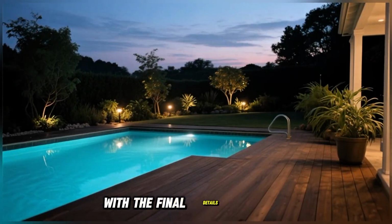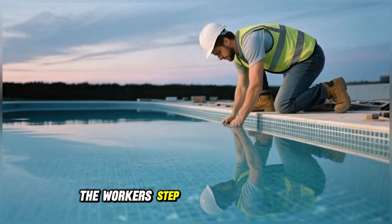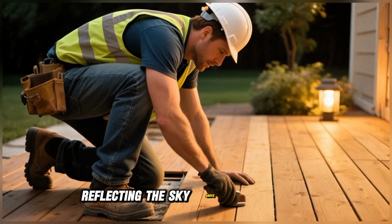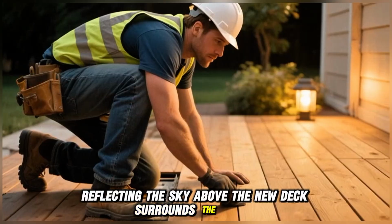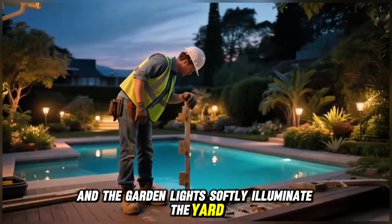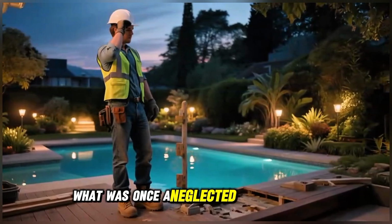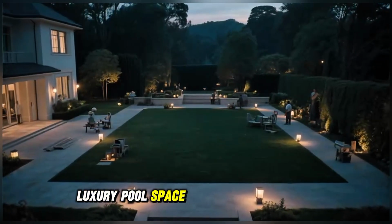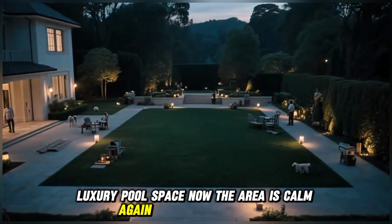With the final details complete, the workers step away. The pool is now crystal clear, reflecting the sky above. The new deck surrounds the water, and the garden lights softly illuminate the yard. What was once a neglected backyard has been transformed into a beautiful luxury pool space. Now, the area is calm again, ready to be enjoyed.